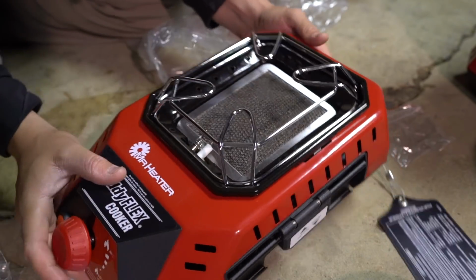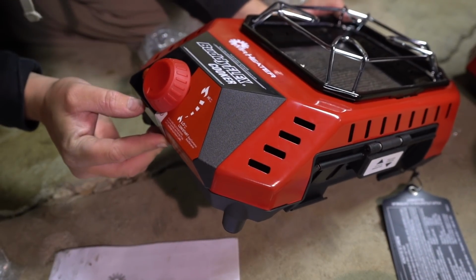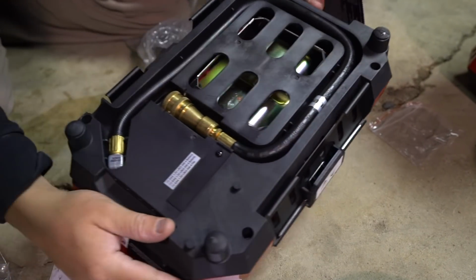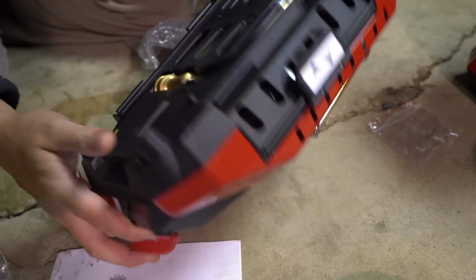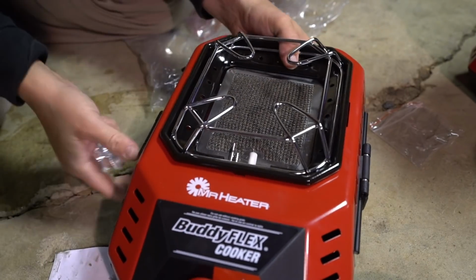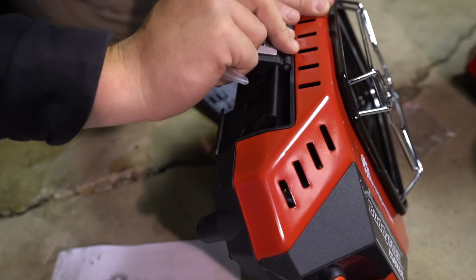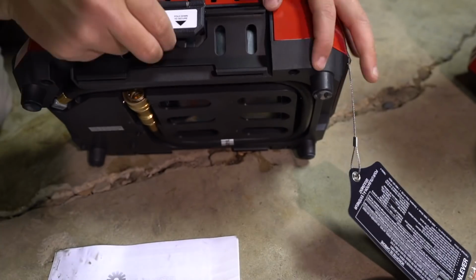All right, first glance, one burner cooker. Does it say how many BTUs? I'm sure it does somewhere on the box. Either way, it's nice and light. It comes with a nice cord right in the bottom of it. That obviously runs from here to your initial Buddy Flex heater. Comes with a battery as well, so I don't know where this is supposed to go, but we'll figure it out.